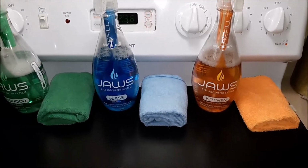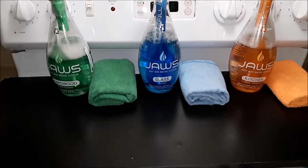To tackle the mess in our kitchen, we're going to be using the glass, hardwood, and kitchen cleaner.